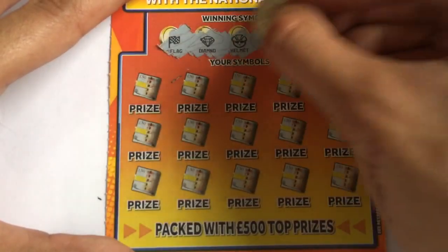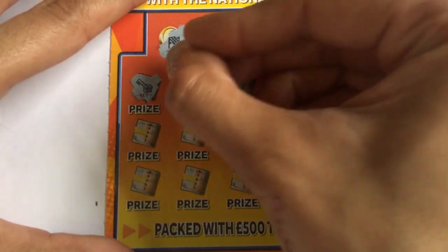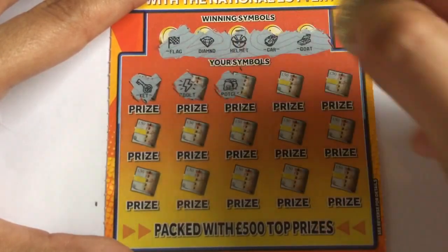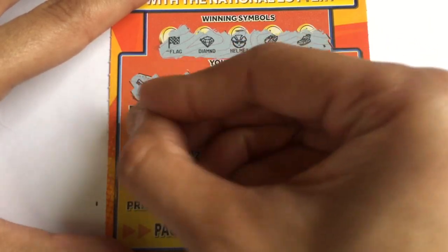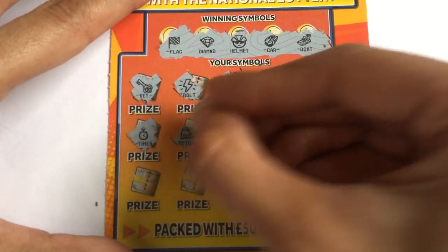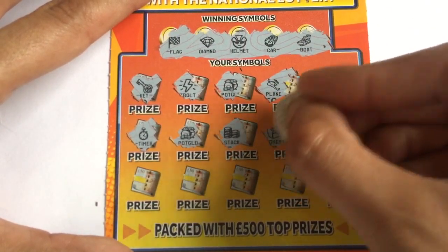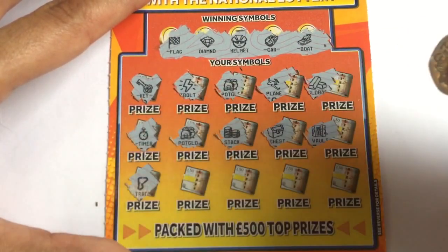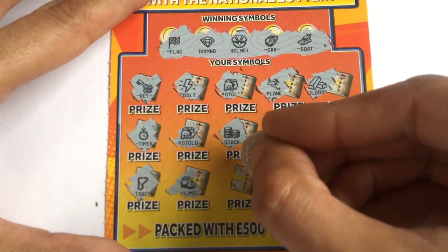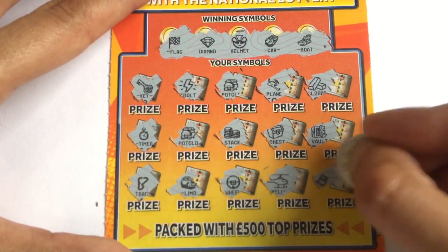Okay, flag, diamond, helmet, car, and a boat. So we've got a key, a thunderbolt, a pot of gold, a plane, and a gold bar, a timer, a pot of gold, nope, a stack, nope, treasure chest, nope, a vault, nope, track, nope, limo, nope, a wheel, nope, helicopter, nope, and a note. So nothing on that one.